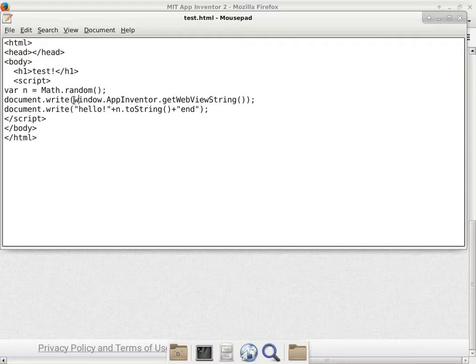So the first thing that I do here is to say, let's go grab whatever the web view string is from App Inventor and display it. And then the second thing is to display the random number itself, just as a confirmation that we do have a refresh of this particular screen. Now I haven't really put in the last component, which is changing the web view string so that I can get a value back in App Inventor, because the communication can go both ways. This time I'm only going in one direction, which is from App Inventor into JavaScript in a web viewer.